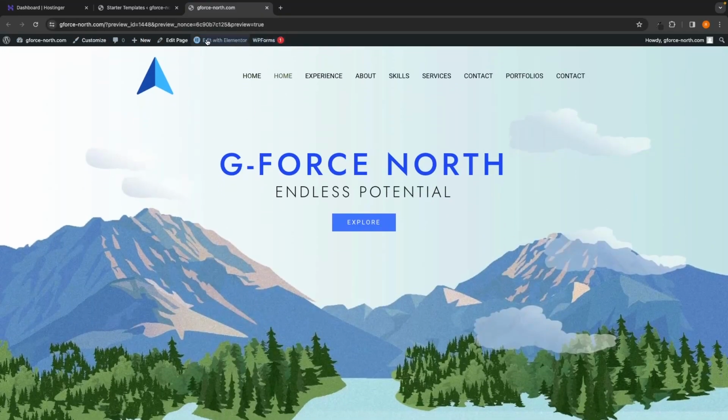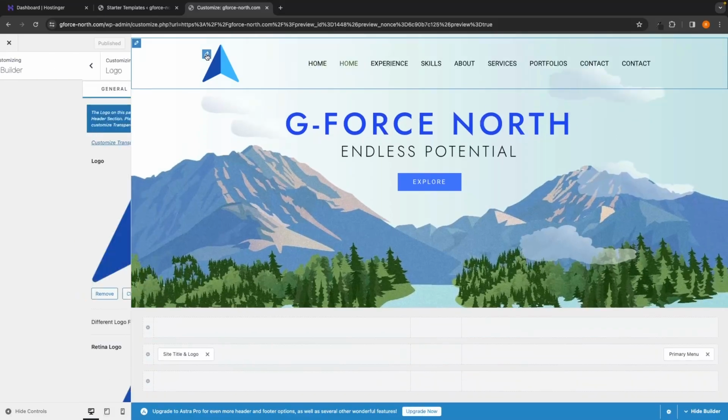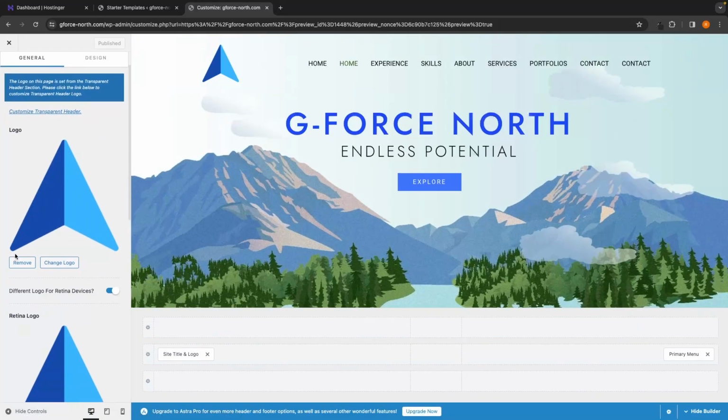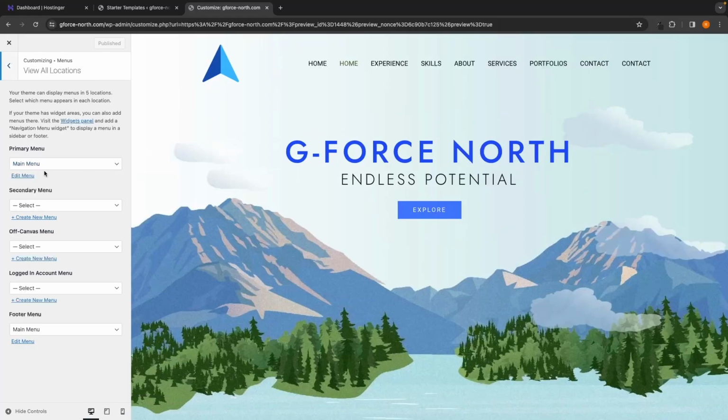To do this, instead of clicking edit with Elementor, we want to go for customize right here. And once you click into this customize section, all you have to do to edit these different elements in the header and footer is click on this pencil icon next to it. For example, I can click on this pencil icon and then I can go ahead and either remove or change my logo. The same for this menu. I can click into here and then I can go ahead and configure the menu. Then it opens up this.